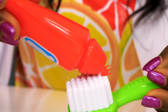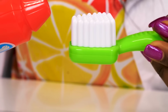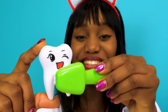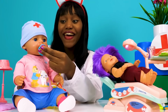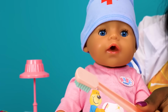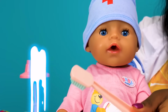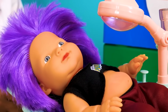But if we brush your teeth very well, they will be very happy and healthy. Whoa, look how happy the tooth is. It's so shiny and healthy. Now, Emily will tell us how to brush her teeth properly. You have to brush your teeth up and down, like that. Oh, okay. Now I know how to brush my teeth.